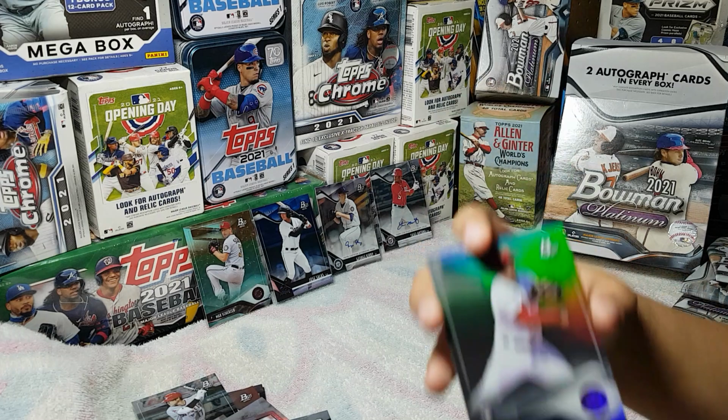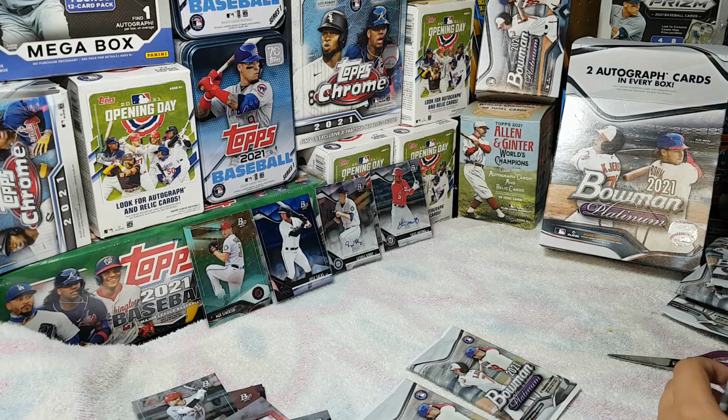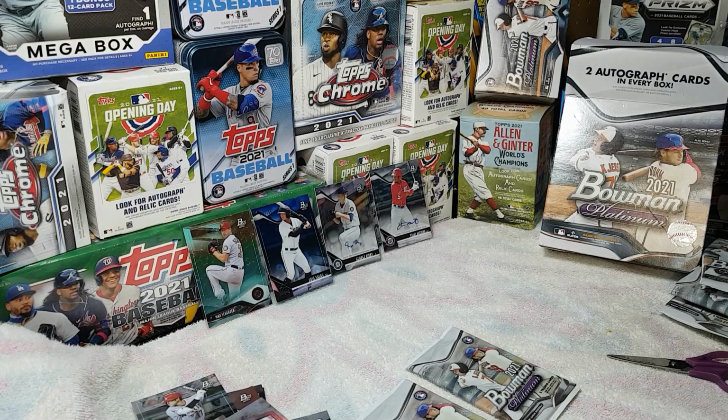Okay, guys, we're down to our last three packs. Last three packs right now. Give us another numbered card, please. Yeah, I like the shorts. I wish the serial was like 150, but we'll still take it, you know.